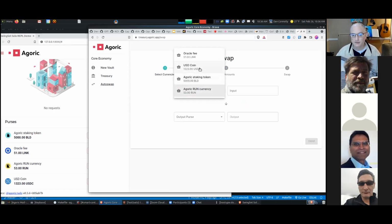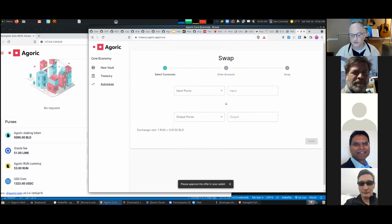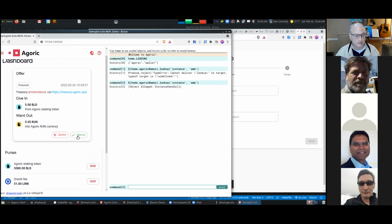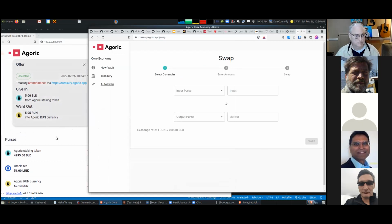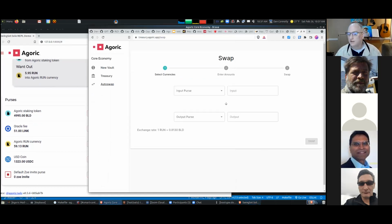So this is the swap thing, and I can swap Agoric BLD, say 20 of them or 5 of them, for RUN, and I'll get 615 because that's the price. And then we get an offer over here, give and want, approve the offer with offer safety stuff. Okay, and then my purses will change in a few seconds, or if they haven't already. I think they did. What did I sell? BLD for RUN, right. Oh yeah, I had 5,000 BLD, and now I've got less BLD and more RUN. Cool.